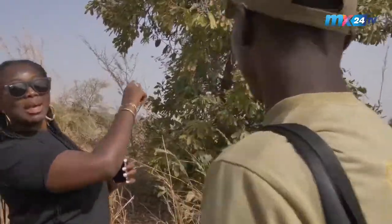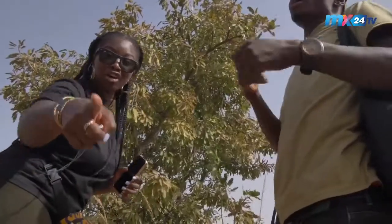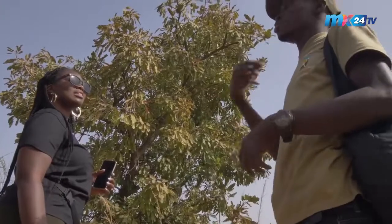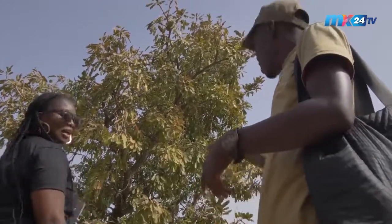A tree with so many different benefits. The shea butter tree. What about the leaves? Any medicinal purpose? No, we don't actually use the leaves, so it's only the stem. Even the bark you can use for charcoal. When you have any immediate cough, you just cut any part of the branch and you can chew it. Wow. It's very medicinal. I love it.